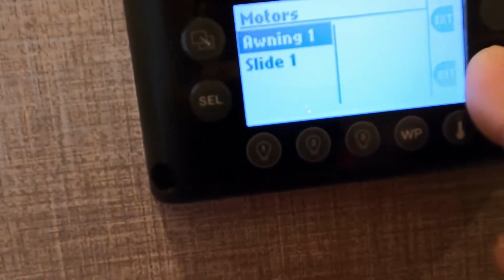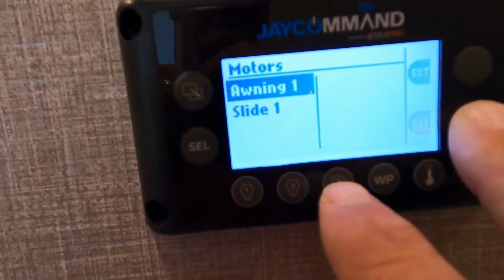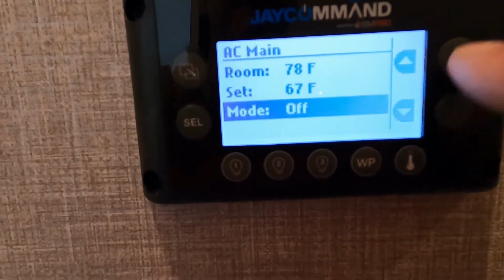While that's running in, at the bottom of the control panel, 1 is interior lights, 2 is exterior, 3 will do both. That WP will turn on your water pump, and this will take you directly to your HVAC page.